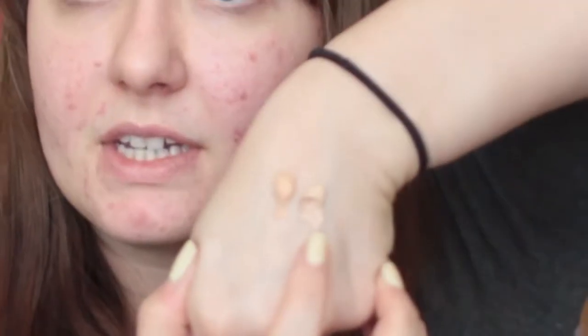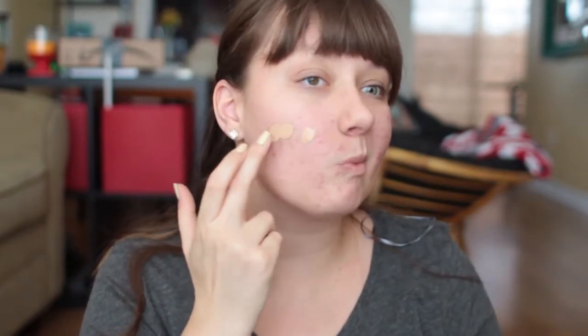Alright, so this is what I just put. Porcelain is on this side. This is Buff. Buff looks a little more yellow. Porcelain looks more neutral. Alright, so I've got my kind of dirty beauty blender right here. I'm gonna take Buff, put Buff on this side. Oh yeah, that's yellow. And then take Porcelain, put it on this side. I have a feeling, oh gosh. Porcelain's actually a really good match for my skin. Buff, not so much. So I'm gonna blend Porcelain in first.